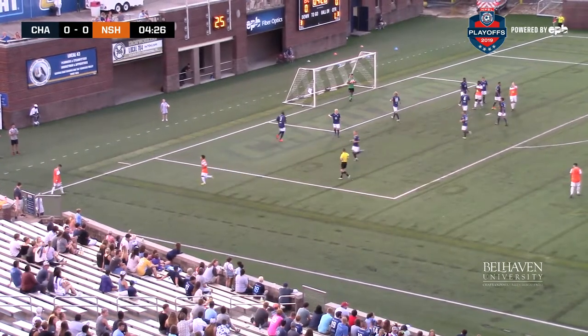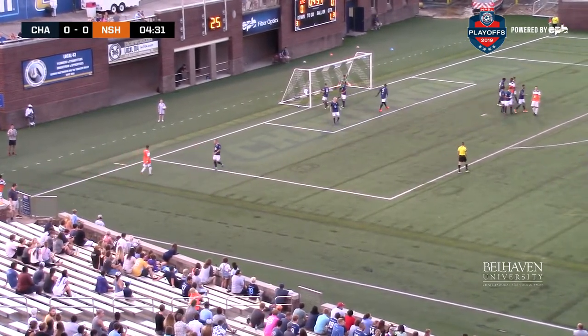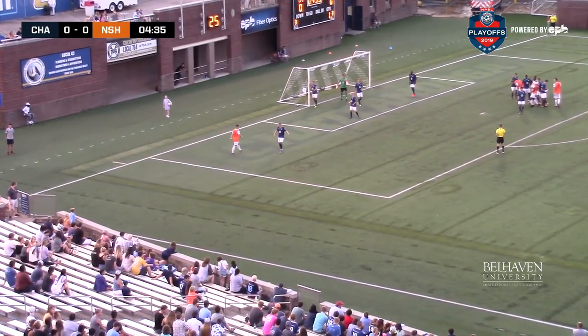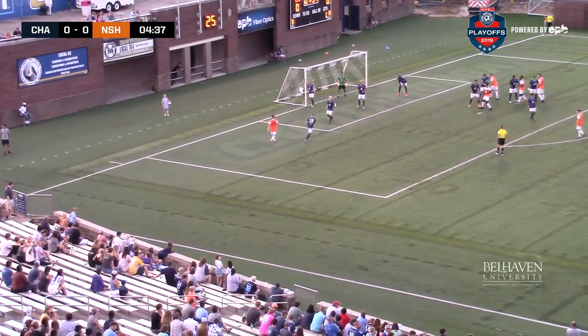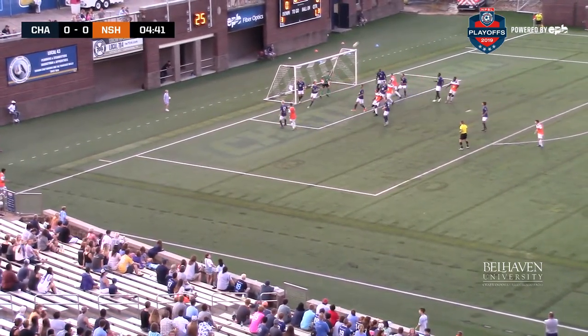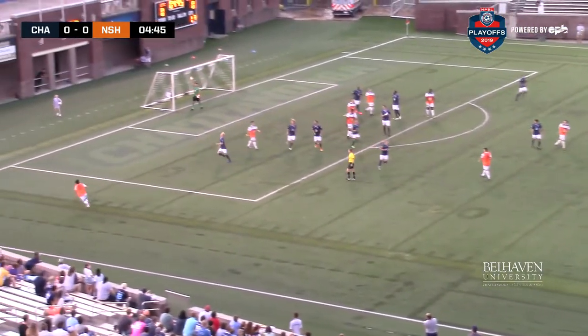Good aggressive start for Nashville. It is. We didn't see that in the last game, but they're not holding back. They know they have to go for it. This is a big chance for them. They ended up fourth in the table, not much glory out of that. So if they win tonight, it's a big deal. So yeah, they have everything to play for.